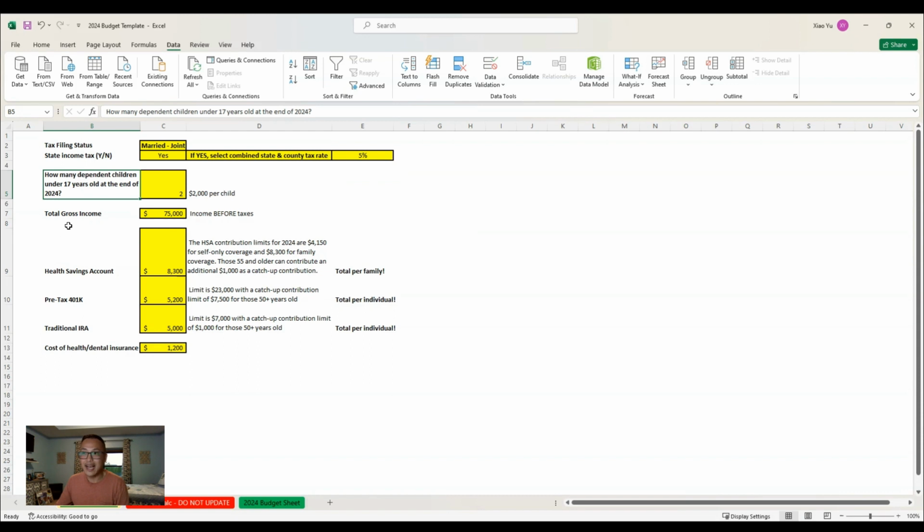The next question asks, how many dependent children under 17 years old at the end of 2024? So I have two kids under the age of 17, so I put two. If you have three, put three. If you have four, put four. Basically, it will calculate that for each child, you get a $2,000 child tax credit.